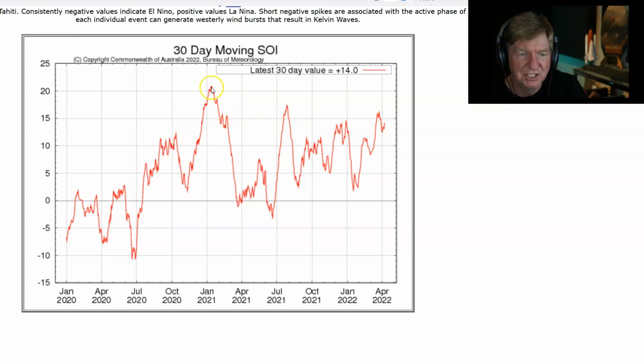Last January 2021, that was the initial peak of La Nina, and then the second peak of La Nina was somewhere right around here. It's actually occurring now, still lower than that, but really we don't want to be seeing this at all. I want to see this index heading towards neutral, and it's not doing that.